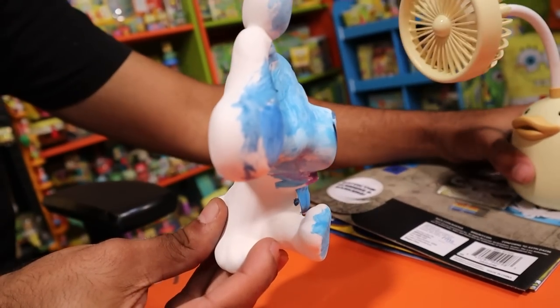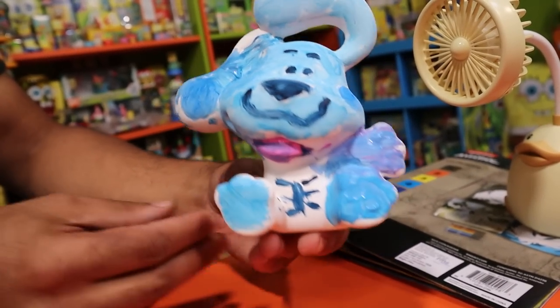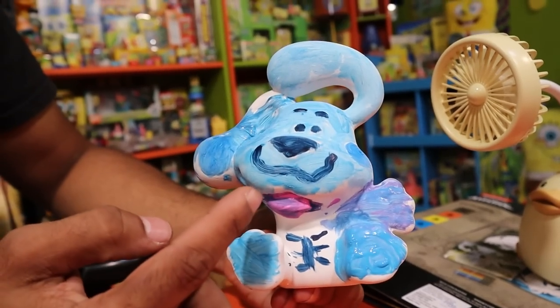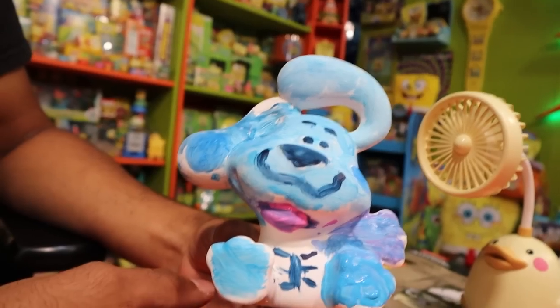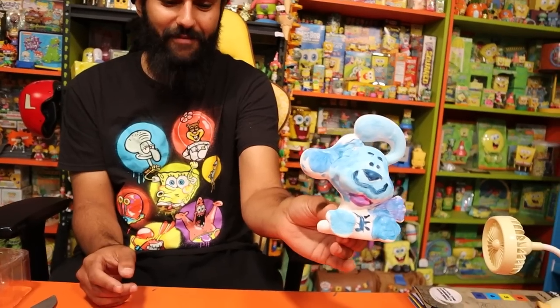Her name is now Midnight Blue. Midnight Blue. She's got abs and a mustache. Yes. And look at that lipstick. She had a rough night. I think we did a pretty good job. I think it could have been worse.